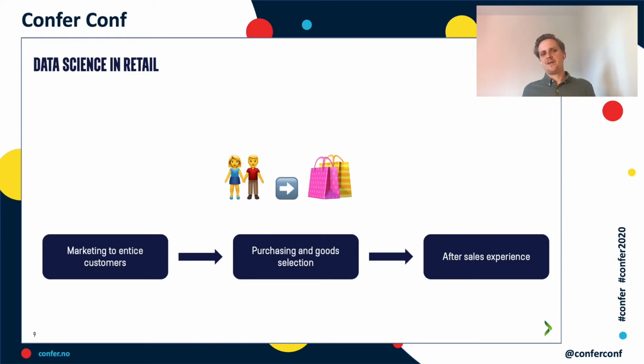So for example, with the marketing, we are helping our marketing team to better understand our customers by using the data that we have available. When they're purchasing products, that could mean that we are creating product recommendation models, or models that help them understand what other similar customers have also purchased. And then in the after sales experience, that could be more of an analysis stage, where we're looking at, for example, how many returns there are for a given product, and what we can learn from that. Can we change the products that we're buying to ones that have a lower return rate, etc.